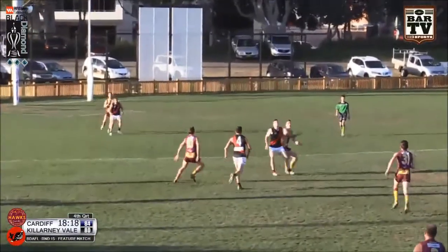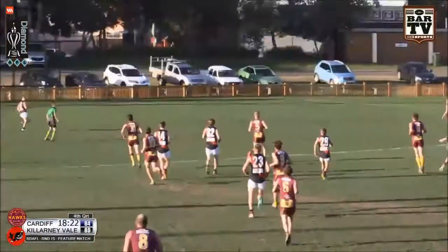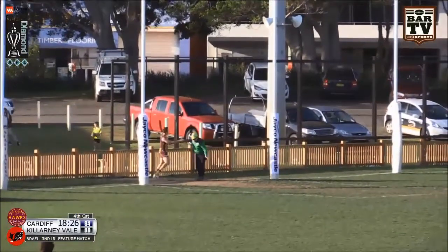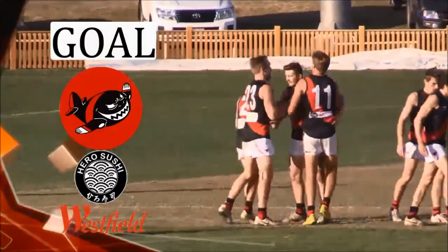He kicks it to centre-half forward. Coming in over the top. It was well done there by Metcalf, but well read by Daniel Lloyd. Lloyd gets on the right boot. Has he kicked a goal, Daniel Lloyd? Oh, sensational play, Bombers. Classy finish from Lloyd, and they've hit the front.